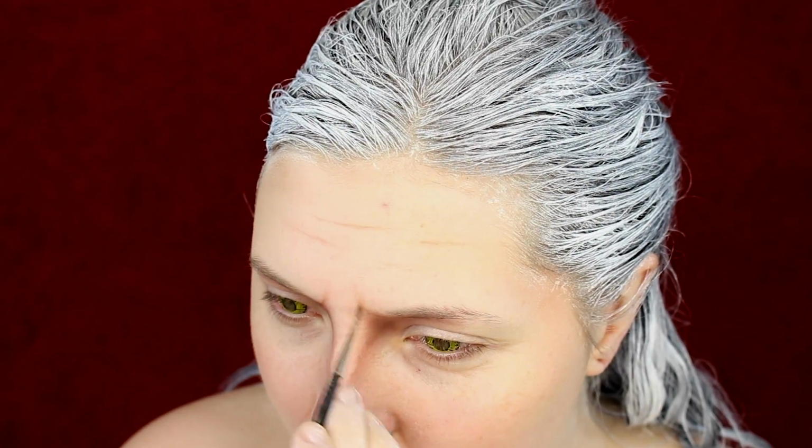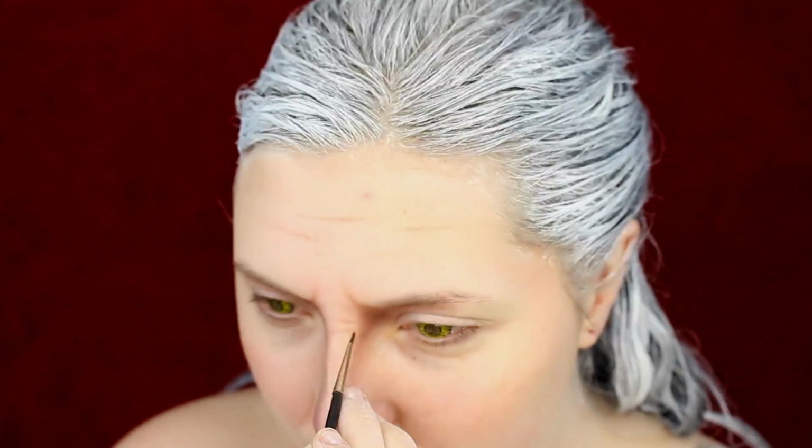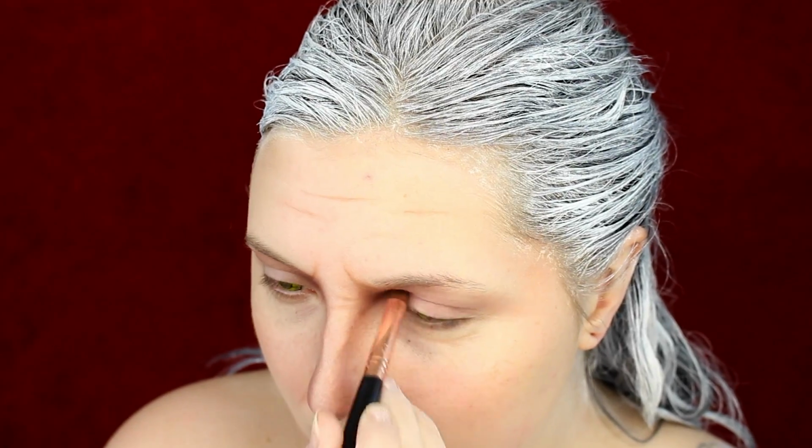Basically, something to keep in mind this entire time is dimension. He has so much dimension on his face, and the way that you can create this is by darkening up certain areas and contouring certain areas to look like him. His eye sockets look a little more hooded and kind of sunken in, so I am definitely keeping the darkest point of my eye towards the inner center, right under where that brow bone would be.